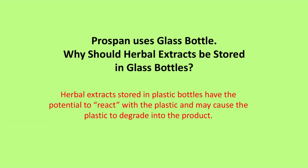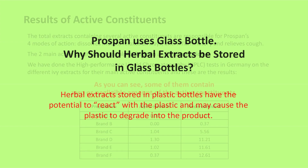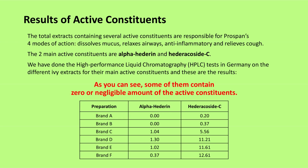Here you can see that Prospan's bottle is made of glass while many others are plastics. Herbal extracts are best stored in glass bottles, as they have the potential to react with the plastic, and cause the plastic to degrade into the product.